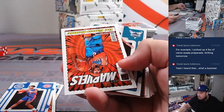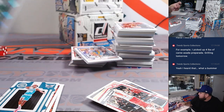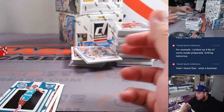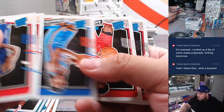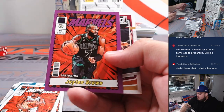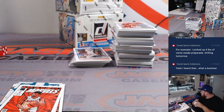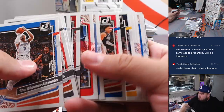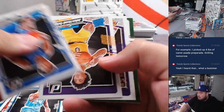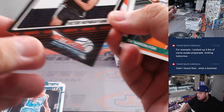Kuzma to 75. SGA, Brandon Miller. And a Crunch Time to 99. Look at that, Giannis. Joe with the Bucks. Onyeka Okongwu to 99. Marvel's Jaylen Brown. Brandon Miller. There's Wembanyama. Kentavious Caldwell-Pope. Wembanyama Inter right there. Retro series.